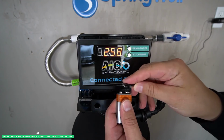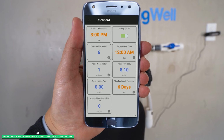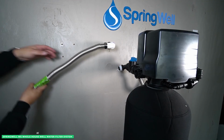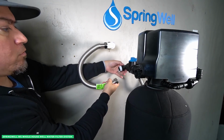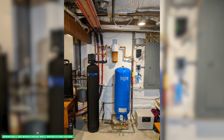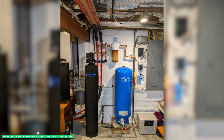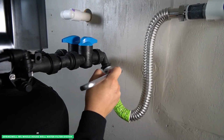Because the SpringWell water filter comes with a Bluetooth-enabled smart head, installation and setup is easy. The innovative application gives you complete control over all settings right in your smartphone. View water usage, set backwash cycles, and change valve settings at the touch of a button. Since the system includes everything you need for installation, there's no additional cost necessary. And once it's installed, there's no drop in water pressure. The SpringWell WS has 2 different models, designed based on the number of bathrooms in your home to guarantee optimal water pressure. SpringWell is one of a few companies building their products in the USA with only certified components.